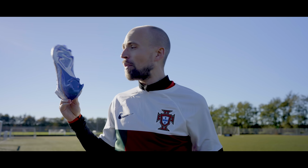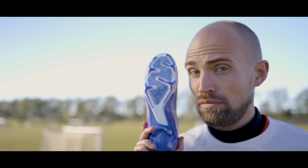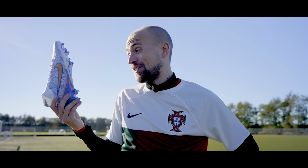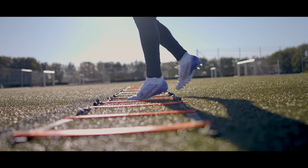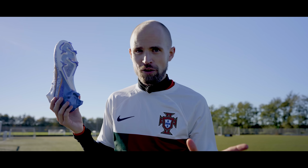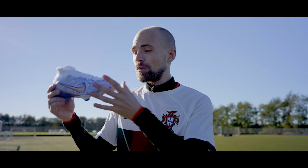That is only helped by the Air Zoom bag under the forefoot, which is supposed to make you feel faster and more explosive, and it really doesn't, to be honest. It does feel slightly bouncy and squishy, and as if your foot is better connected to the boot, and that's comfortable, but it doesn't necessarily feel like it makes you faster. However, that's something the outsole takes care of. It feels nice and responsive and aggressive when you push off, like a Mercurial should.